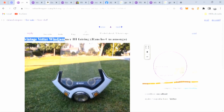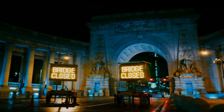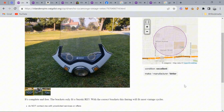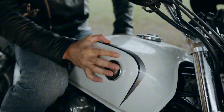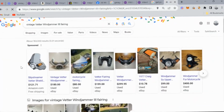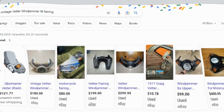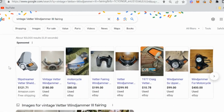As I was scrolling, I found this vintage Vetter windjammer. It's basically a windjammer for motorcycles. Now, the cool thing about this is that not only is it completely free, but it's in excellent condition. I like to search it up on Google first, anything that I find, just so I can get an idea of how much it could be worth.